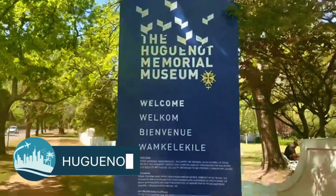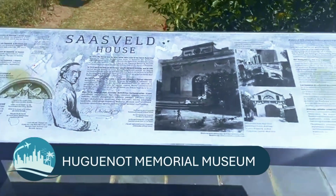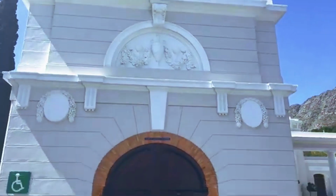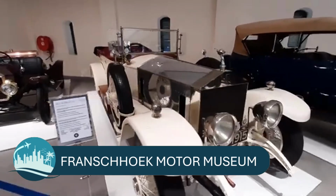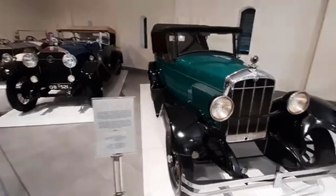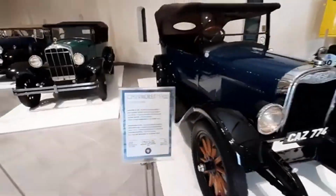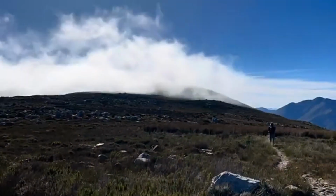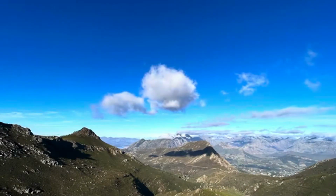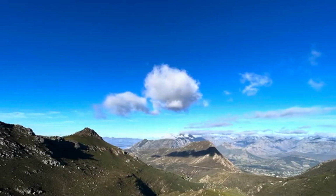For history lovers, you can visit the Huguenot Memorial Museum to learn about the French who settled in the area in the 17th century. The Franschhoek Motor Museum has a wonderful collection of vintage cars showcasing over 100 years of motoring history. And for the outdoorsy amongst us again, head to the Mount Rochelle Nature Reserve in the Franschhoek Mountains with over 30 kilometres of hiking trails offering wonderful views.